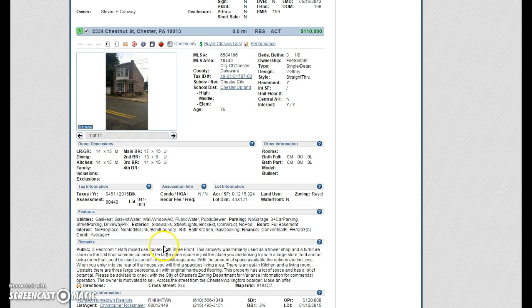So essentially, 3 bedroom, 1 bath, mixed use duplex with storefront. This property was formerly used as a flower shop and a furniture store in the first floor commercial area. Well, let's take a look at this here a second and just see if it's zoned residential. So that would have probably been, it might have been a non-conforming use, but we'll have to take a look at public records here to get a better idea.